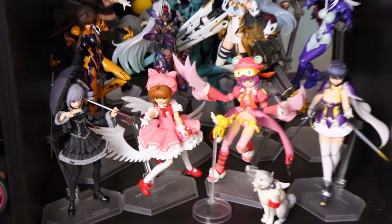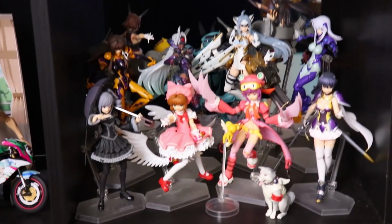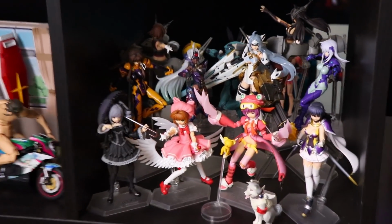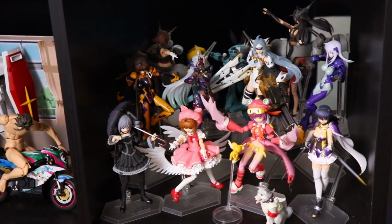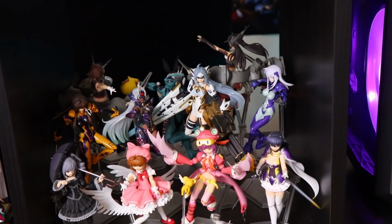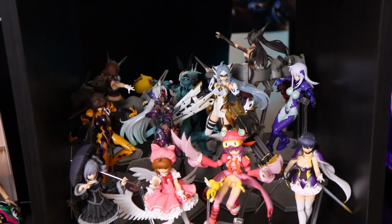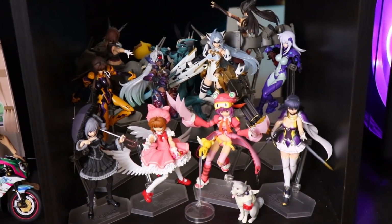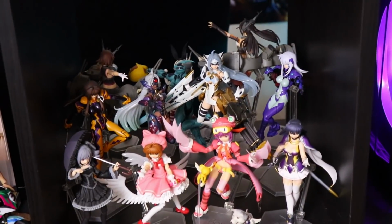Moving over, and we've got a bunch more Figma right here. These are ones that did not fit in with the other ones out in the other room. So we've got some Idolmaster, Card Captors. I think that's Queen's Blade, I think. We've got some Mavlov Xeno Saga. Is it Gears? No. It's Saga. Xeno Saga. Yeah. Well, as long as I didn't say Xenomorph.